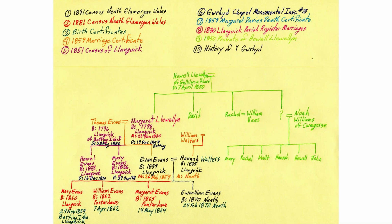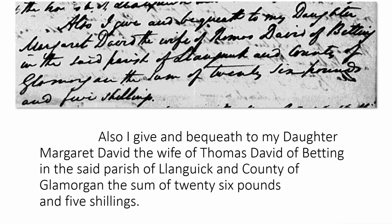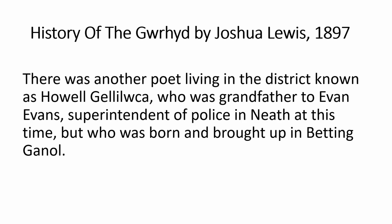We'll go look at those now, a couple of those sources. So this is from the probate, and this is where Hal Llewellyn mentions his daughter, Margaret David, the wife of Thomas David of Betting. So he names the farm that they were living at, and that's part of the key, is that farm name helps tie this together.